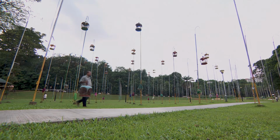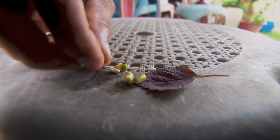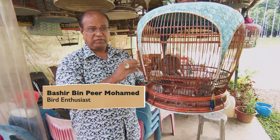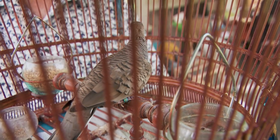I'm a bird enthusiast for 30 years, from young until now. We teach the bird to sing by feeding them with vitamins and some green beans, and bathe them to make sure the colors of the feathers are nice. Because if you don't take care of them, the color becomes black. So when it's black, it's considered very unhealthy.